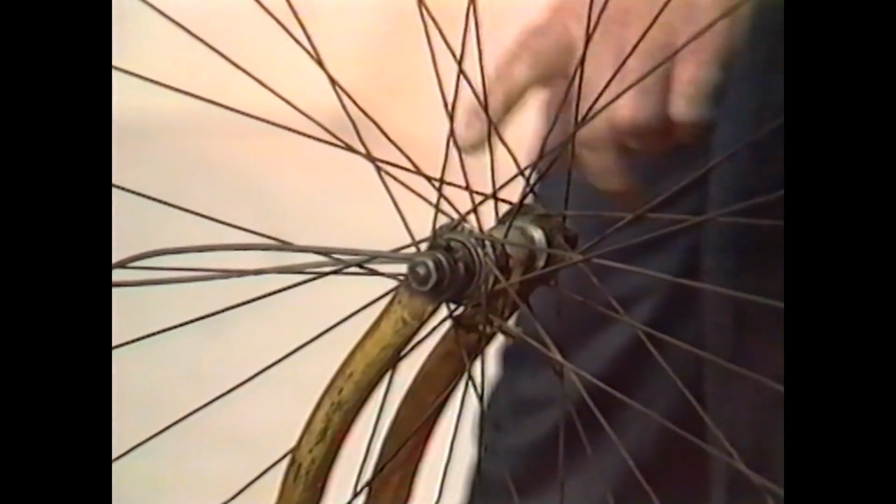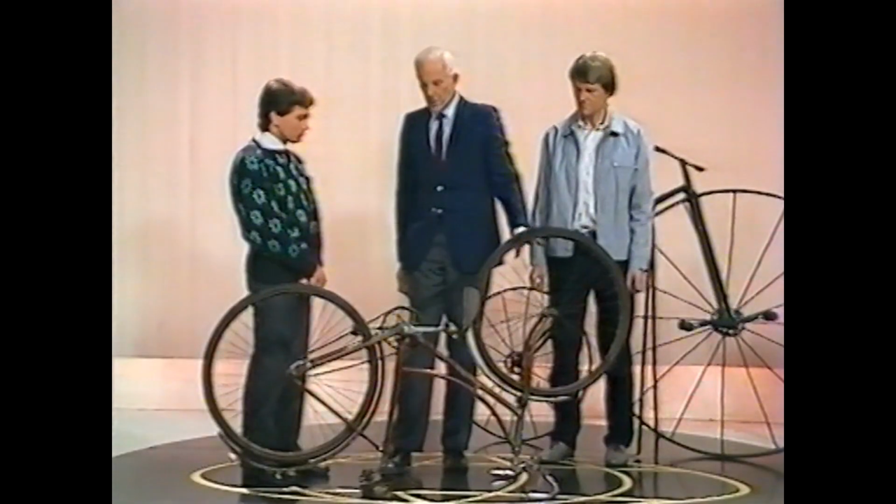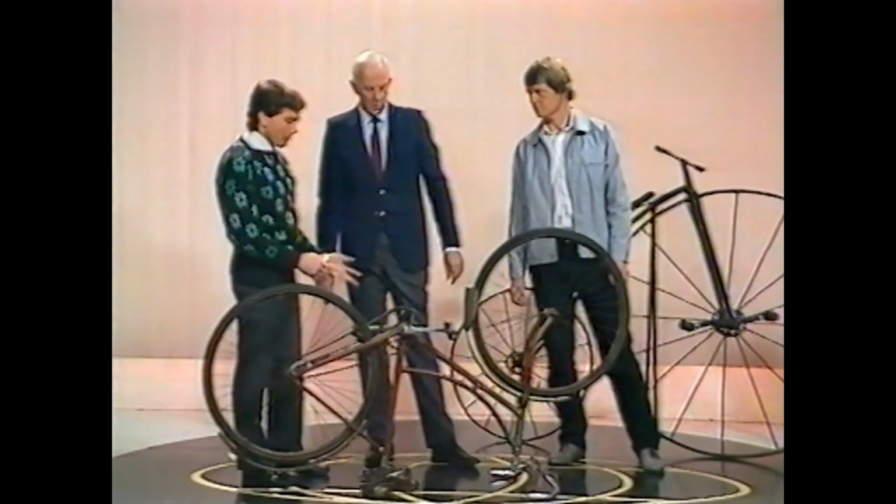If they were to come straight in here, there is an enormous force on the spokes tending to break them, much greater than as they are now. So that lacing pattern is quite important, and it varies according to style of bike.